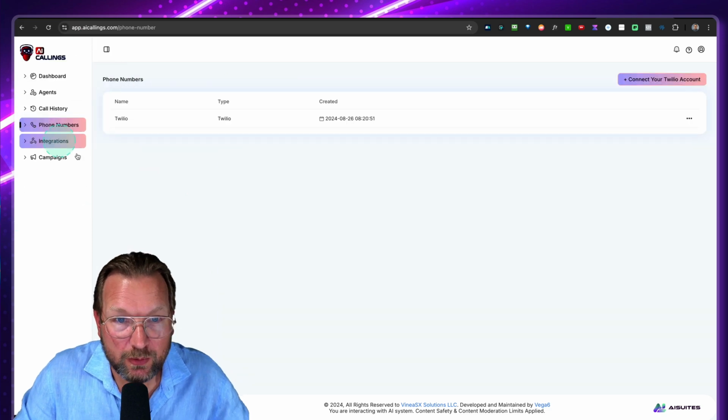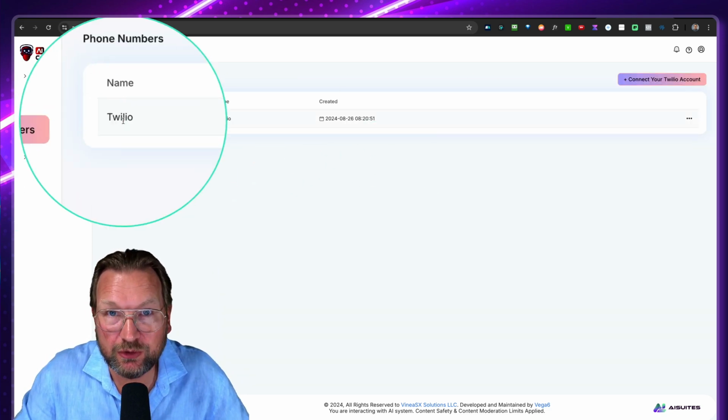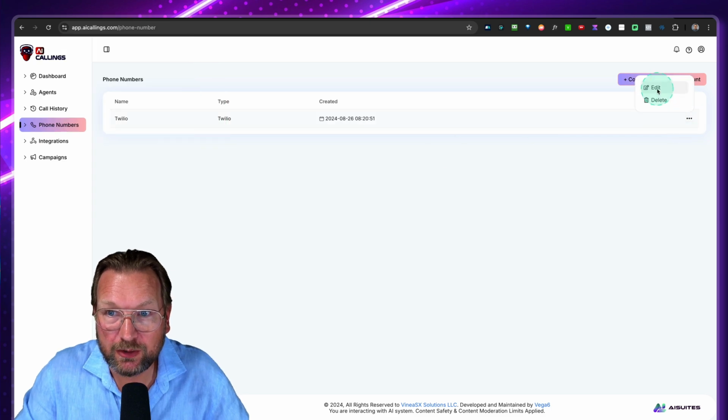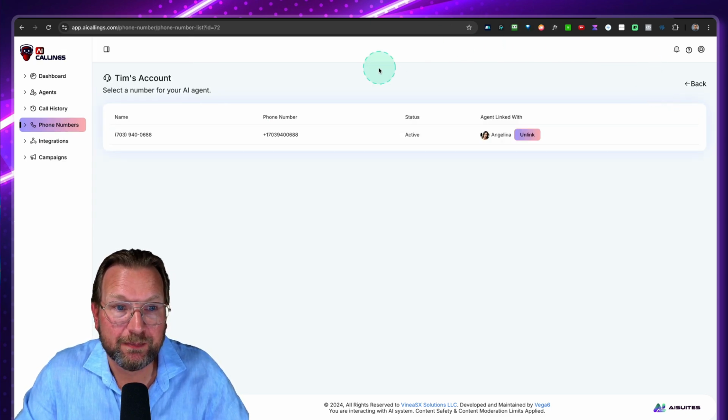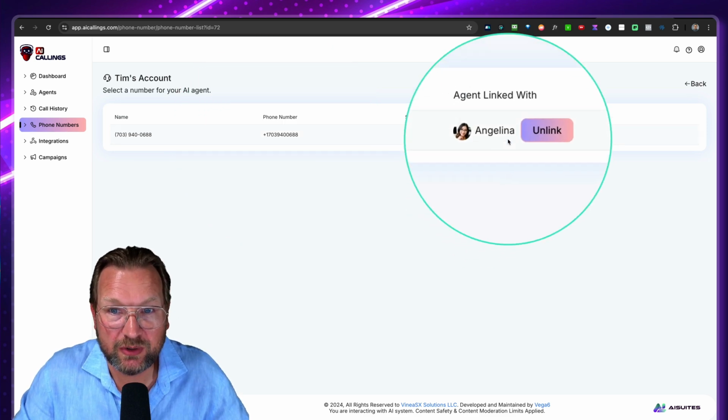Then inside of the phone numbers, you can connect multiple phone numbers. Now, as you can see, I already have a Twilio number in here. So when I go to edit, you can see here that this phone number is connected here. This is the phone number and it's connected to Angelina.